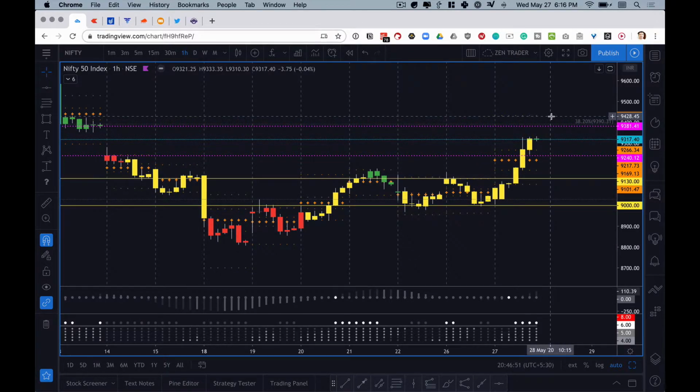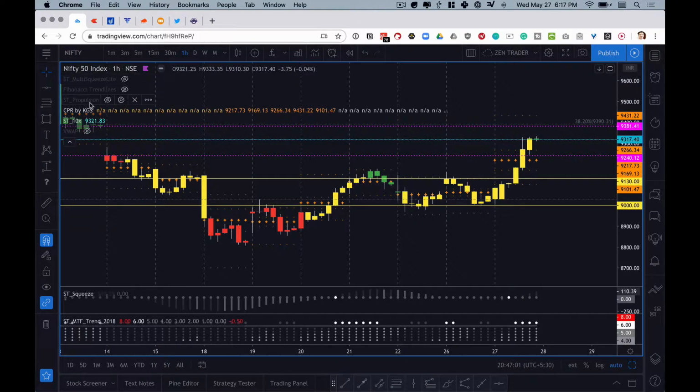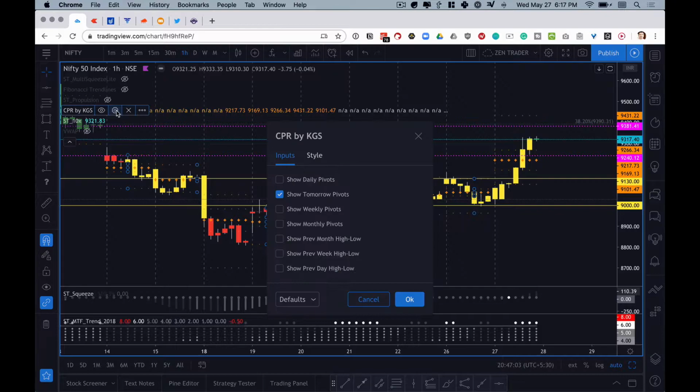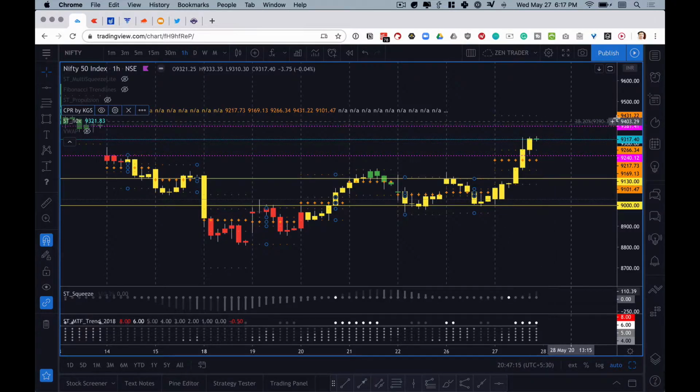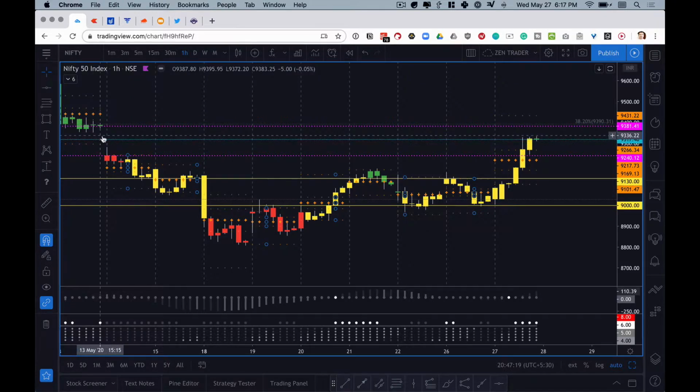Now, when I put the CPR, the central pivot range, on top of this, you can see that just around about here is the 9428, which is about 100 points above. But if you look at this, is tomorrow's indicator, I believe. Yes, this is tomorrow's pivot point. So we're going to have a normal range, but we're still going to see the R1 here and the R2 here, and just next to that is the gap fill that we need to complete as well.